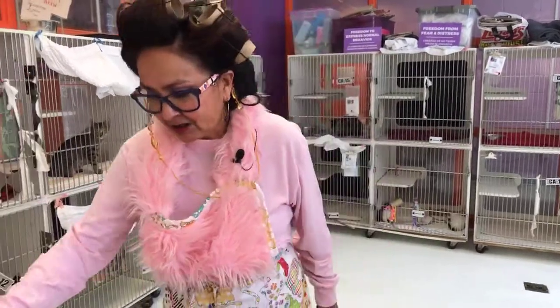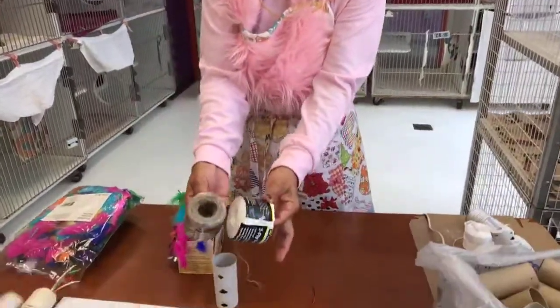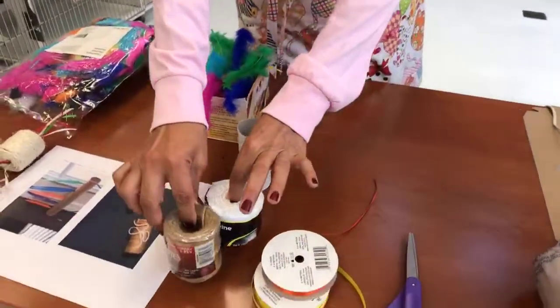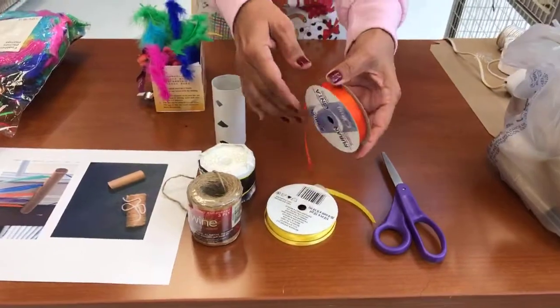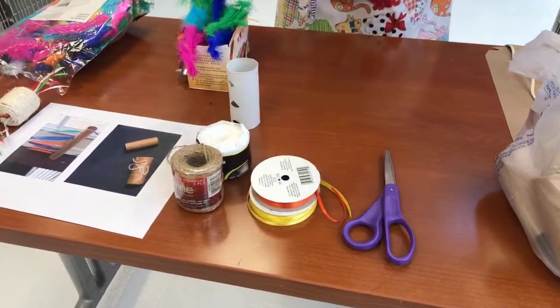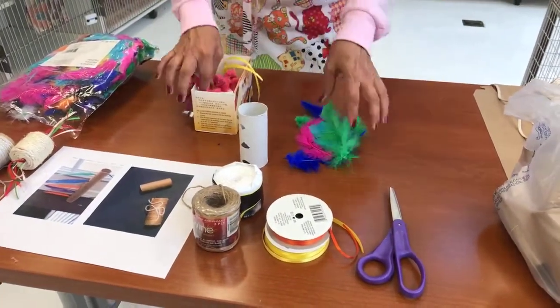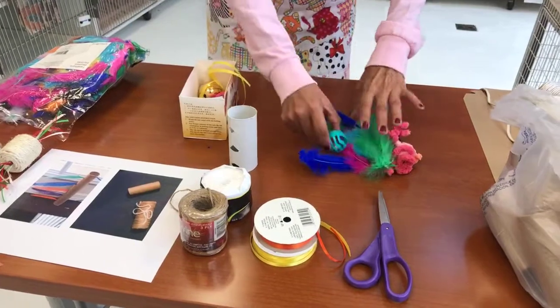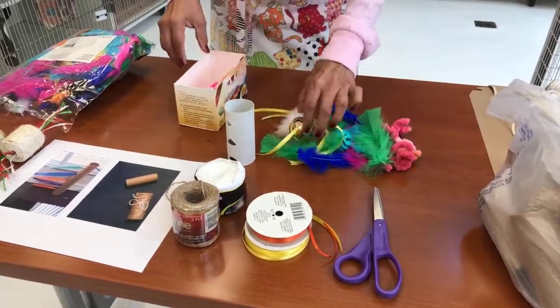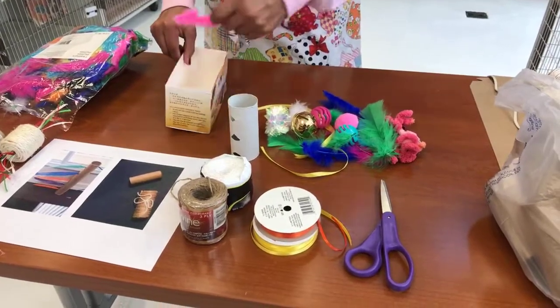All right, let's get started. So what are you going to need? You're going to need some string. Thank you to our donations. Look at all this stuff that we received. All we have to do is just get creative. And what are we going to do with all this stuff that gets donated? Thank you to our El Paso community for never forgetting about Animal Services.